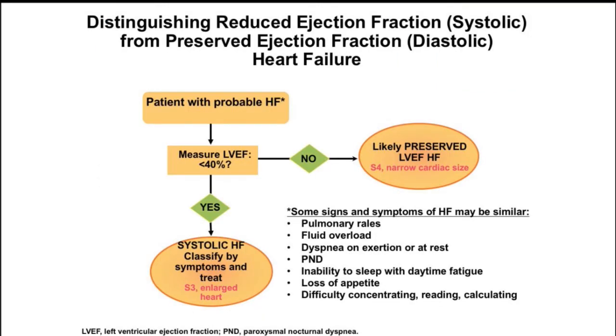It is very hard clinically to differentiate patients with HFpEF from HFrEF. There are some soft findings that can help you differentiate it. But in general, you're going to need an echocardiogram to get the ejection fraction. And in general, HFrEF is heralded by an enlarged heart, perhaps an S3 gallop, and HFpEF is associated with an S4 and a narrow cardiac size.